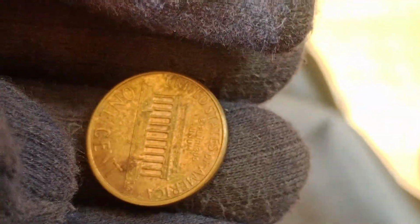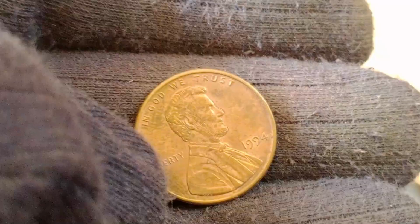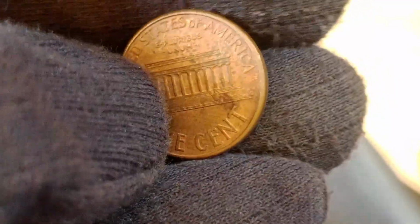The video returns, this time with a cinematic tone. Rain trickles against a window. A hand gently drops a 1994 Lincoln cent into a velvet pouch. The screen is darker now, more intimate. A softer voice takes over, thoughtful, almost reflective.